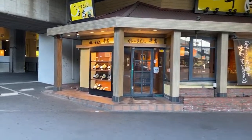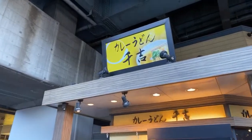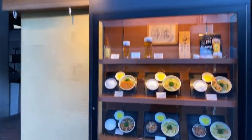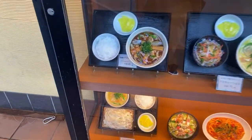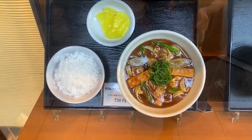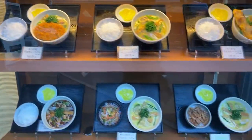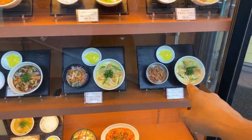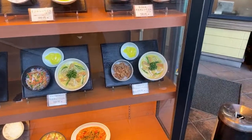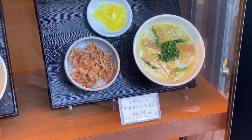I've already eaten, but just to give you a little offering of the fare, this is curry udon. Udon is a thick noodle. Oh my, that looks so good. The curry soup is thick, thick noodles. That's a beautiful katsudon set. There's some more curry and here's a gyudon mini set. That's less than $9. It's crazy, right? And there's some cold udon.